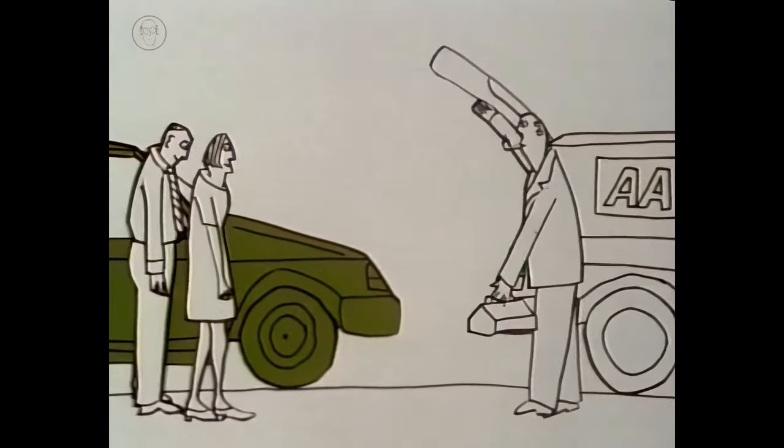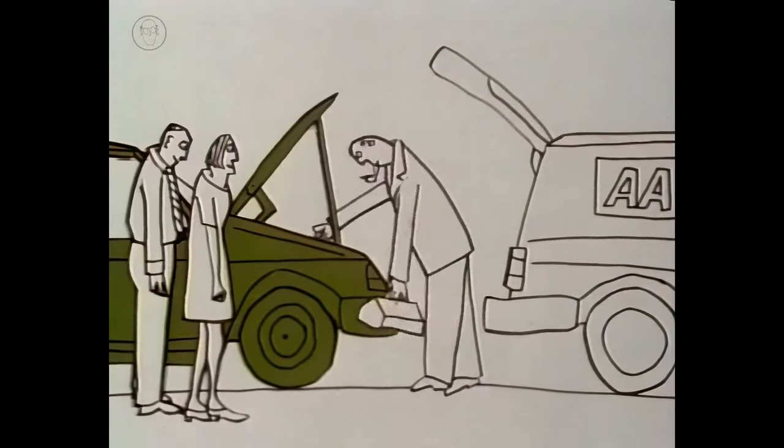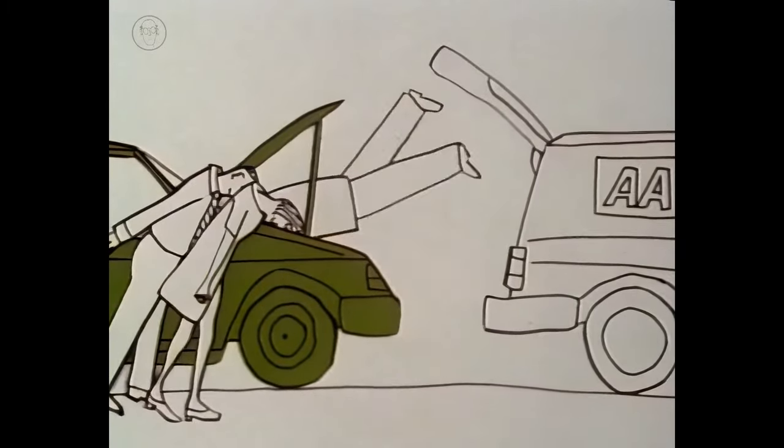Oh, not to worry, Sir Carl, with the catalytic, I'm very common these days. I'll just adjust this screw and then that'll be all right.